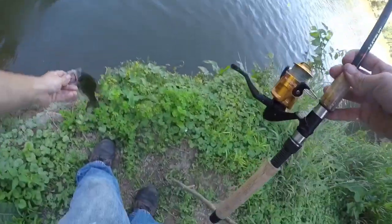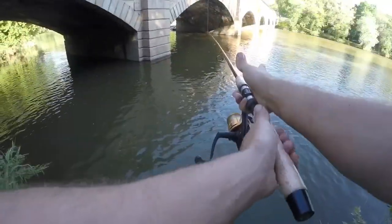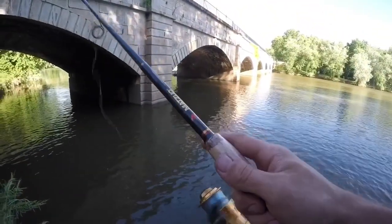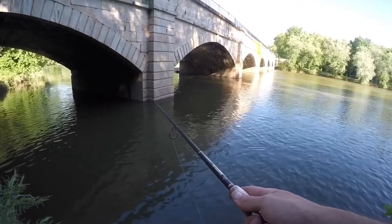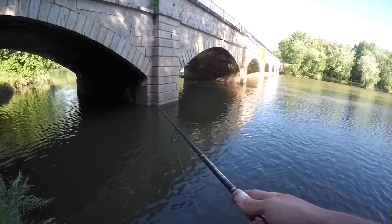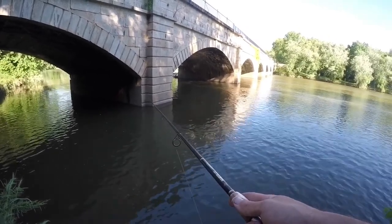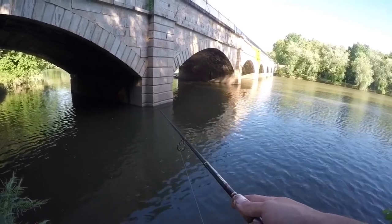No signs of what they're eating. We're going to stick with these frogs because like I said, this is the first time I've ever used them. I mean, I used them one time to... this is why I don't count. I used them one time to catch big crappie, but I was just ripping the legs off.